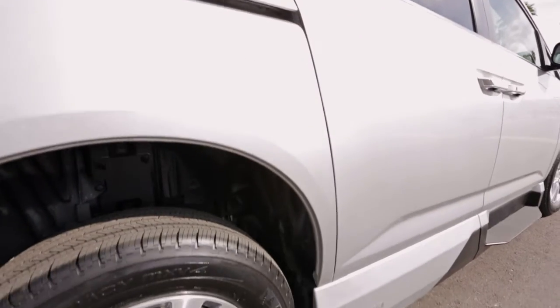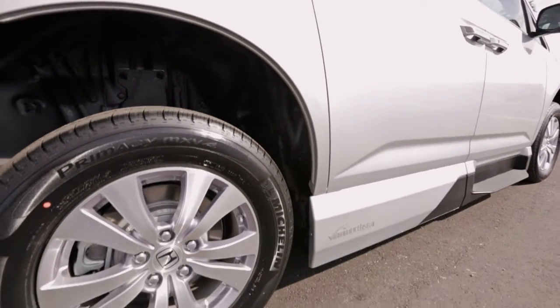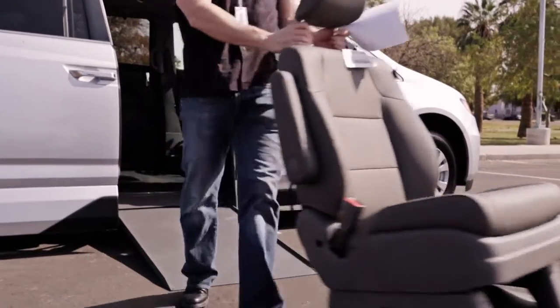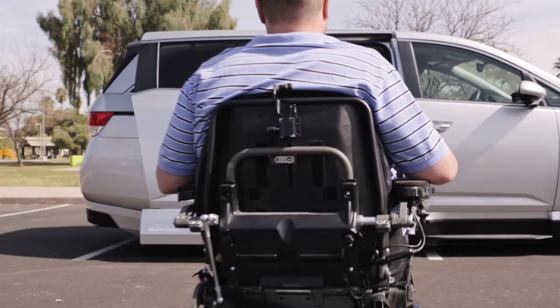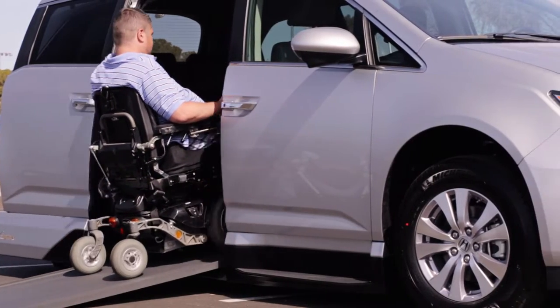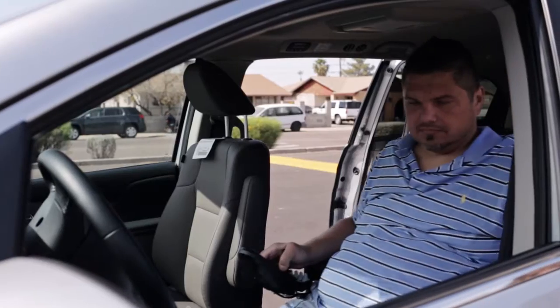Each Honda Odyssey Northstar conversion comes with VMI's patented Northstar in-floor ramp system. The ramp stows under the floor, creating an obstruction-free doorway, more usable space inside the vehicle, and greater safety in the event of a collision.